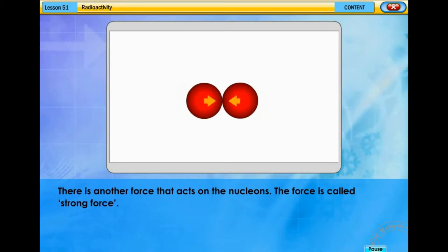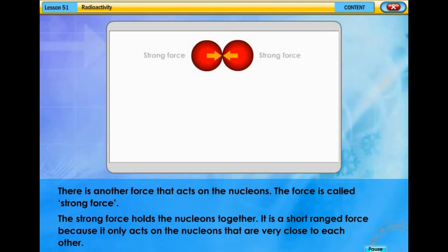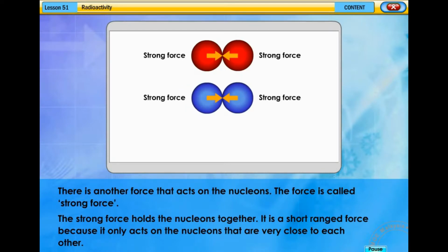There is another force that acts on the nucleons. The force is called strong force. The strong force holds the nucleons together. It is a short-ranged force because it only acts on the nucleons that are very close to each other. The strong force holds together 1. Protons, 2. Neutrons, and 3. Protons and neutrons.